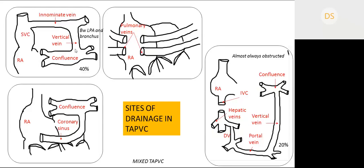And this is typically termed as a vise in the sense that there is obstruction to the pulmonary venous drainage, again producing back pressure changes into the pulmonary veins, and it can cause pulmonary venous obstruction. Supracardiac TAPVC accounts for approximately 40% of the total TAPVCs. That means it's a very common site of drainage.